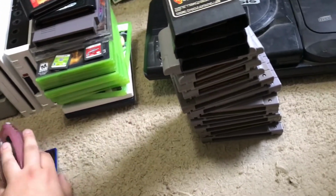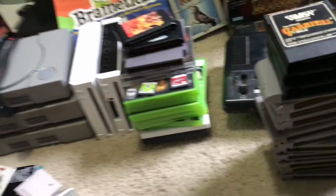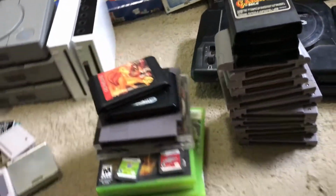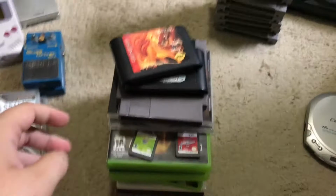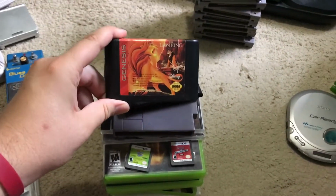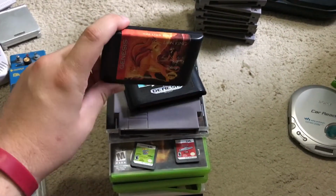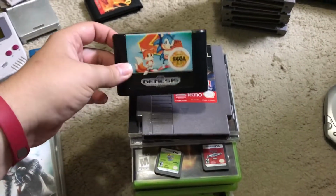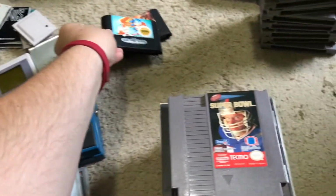We'll go through this stack over here. This is just the stuff I haven't tested yet, so I don't know if it works. Or I just picked it up yesterday. So this was $3.99 at Savers. Lion King, go for about 10. Sonic 2, I think I paid $1 for that with the Game Boy.